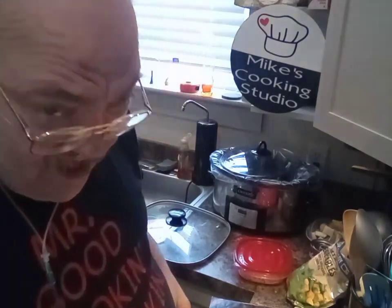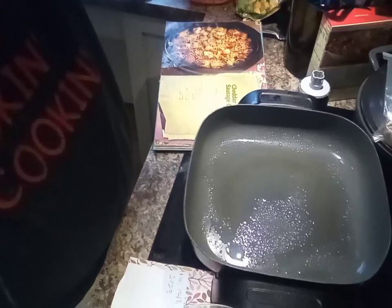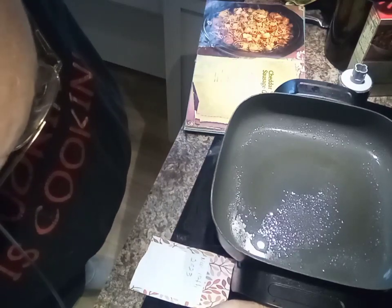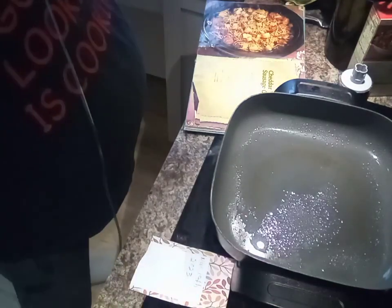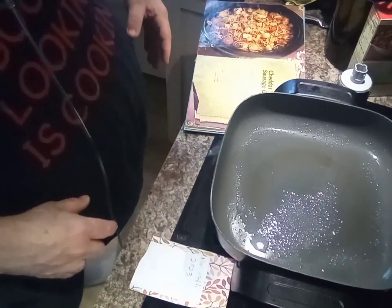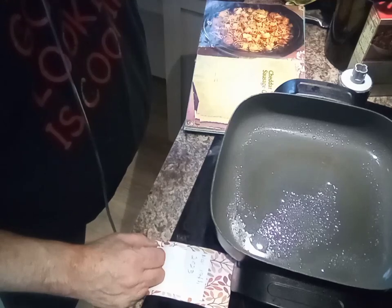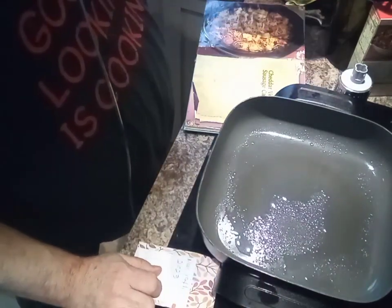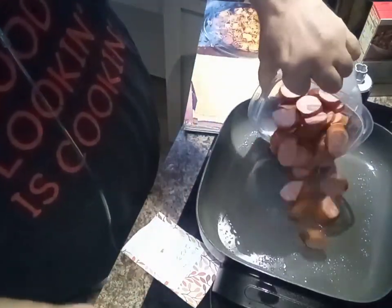So one of the first steps I'm going to do is, I'll back up the tripod so you can see I have my electric skillet. I'm going to turn it on up to about 3, right there. I have some spray in it, avocado spray. No, there's no propellant in it. I like using avocado spray because it has a high heat threshold. I'm going to heat that up. So I'm going to brown them. I got to cut on like a bias.